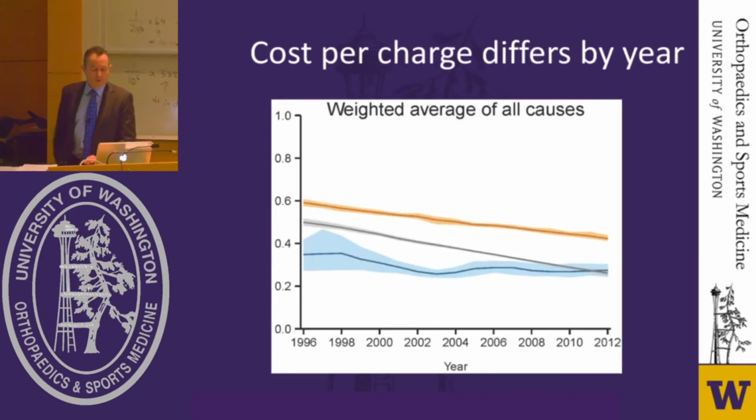The other problem is that the cost-to-charge ratio has dropped over time, so using a fixed number is misleading. And here we can see that the previous study, which was looking at out-of-pocket costs, is probably wrong because they assumed that the cost-to-charge ratio stayed the same over time. So even though the charges have increased, the actual cost probably hasn't.